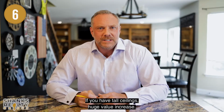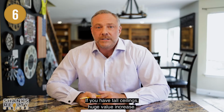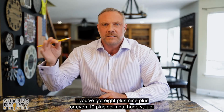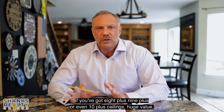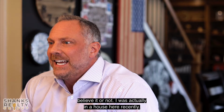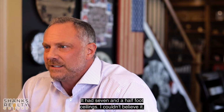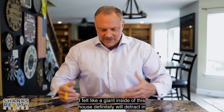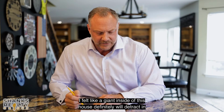If you have tall ceilings, huge value increase. Even if it's an older house like in the city, if you've got 8+, 9+, or even 10+ foot ceilings, huge value. Believe it or not, I was actually in a house here recently. It had 7.5-foot ceilings. I couldn't believe it. I felt like a giant inside of this house. Definitely will detract in value.